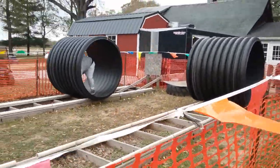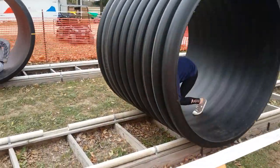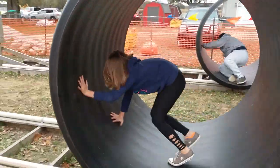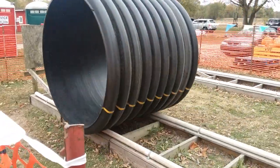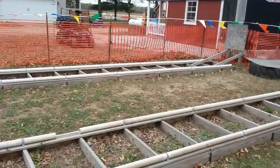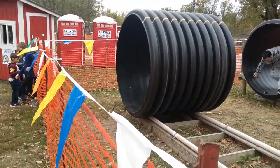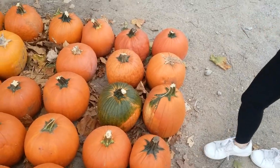Boom, come on, hustle, come on, Savage. Hustle, push it, push it! Go, girl, go! How can you beat that for a dollar? That's too cool. You done? There you are. All right. That is actually pretty cool.